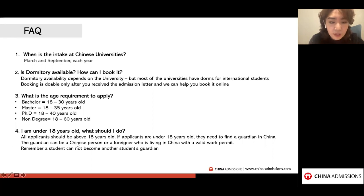The guardian can be a Chinese person or a foreigner, but they all have to be living in China. If it's a Chinese citizen, they have to be in China. If it's a foreigner, they need to have a valid working permit. If you find another student, they can't be your guardian because they have to be holding a valid working permit.